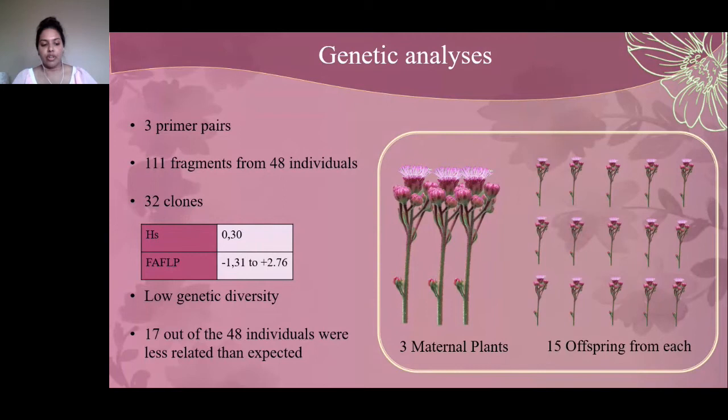A value closer to 1 would have indicated a higher genetic diversity. The FAFLP values ranged from negative 1.31 to positive 2.76. The negative values indicate individuals that are less related than expected, while the positive values indicate individuals that are more related than expected. Only 17 out of the 48 individuals were less related than expected, thus suggesting that this population has high levels of inbreeding.